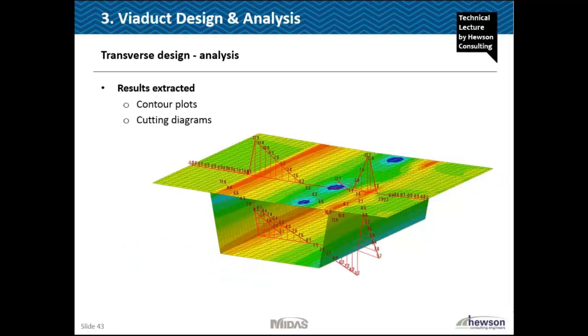From that plate model, we can extract contour plots, but perhaps the more useful thing is cutting diagrams, which you can see in red, as I've shown below. And they enable us to understand, I think, a lot more intuitively and directly than the contour plots, exactly how the bending moments and shear forces are varying transversely through the section.